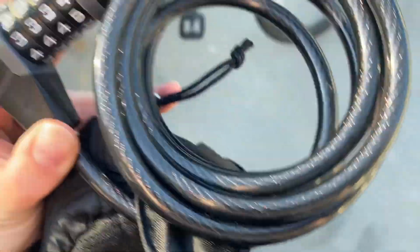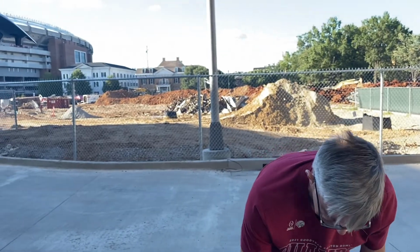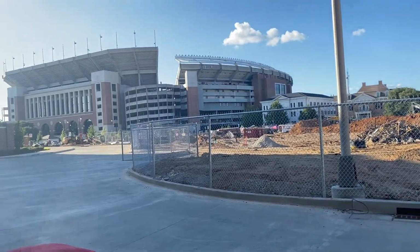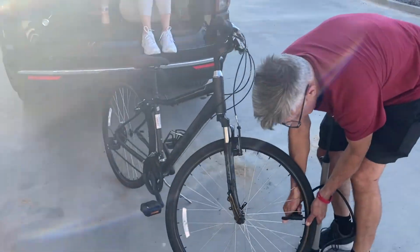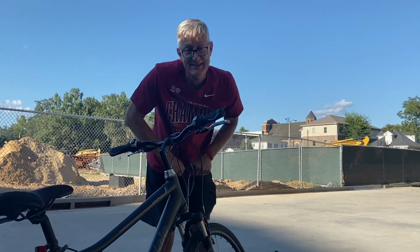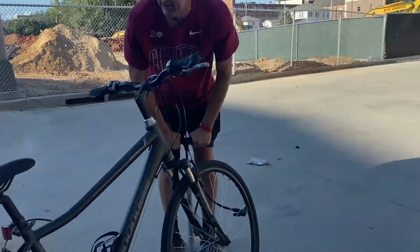So we got our bike lock, and then we're gonna pump the bike, and we're still doing some construction, but we're gonna take it over to the sorority parking deck over here and park it for the night. Properly inflated tires is a necessity when you're on the campus of Alabama, especially if you're going to Tut.